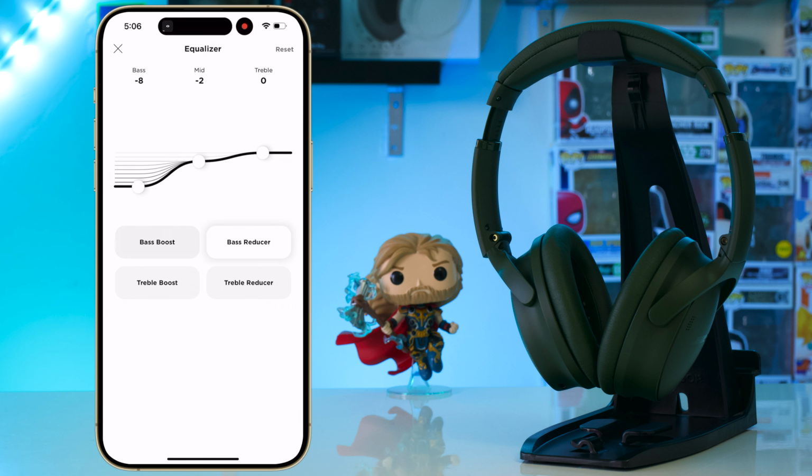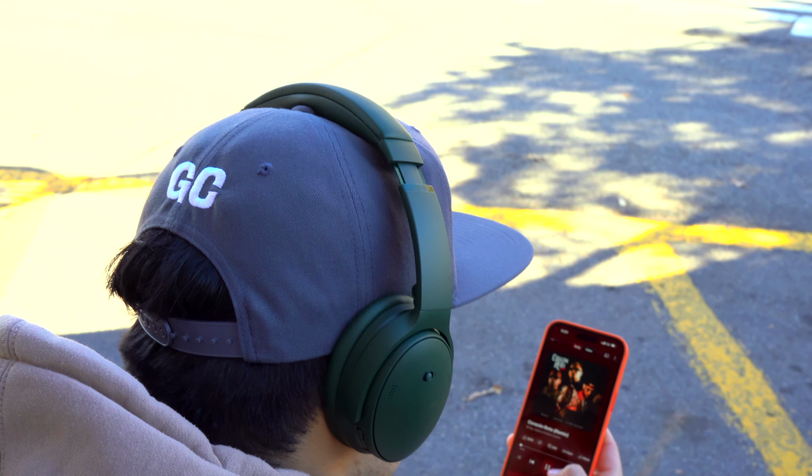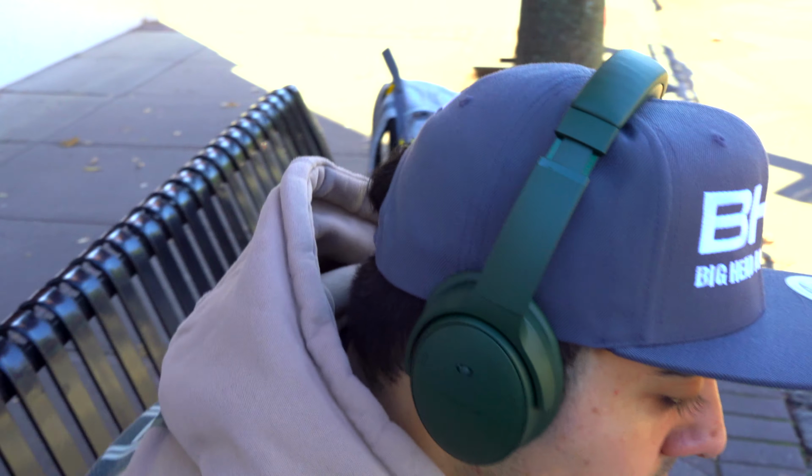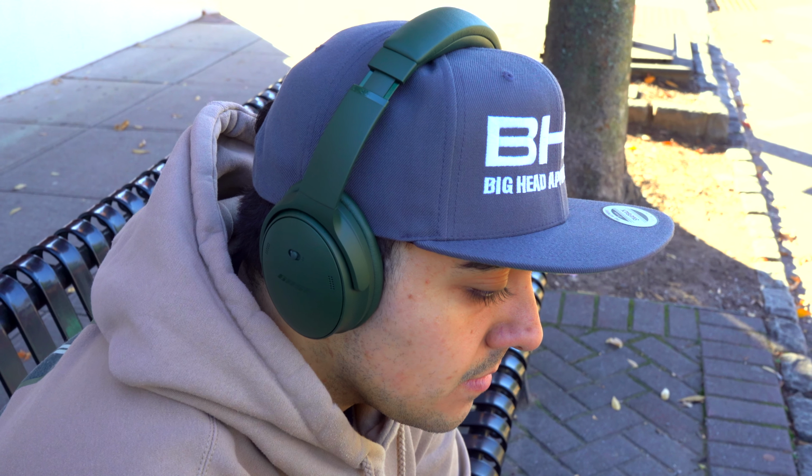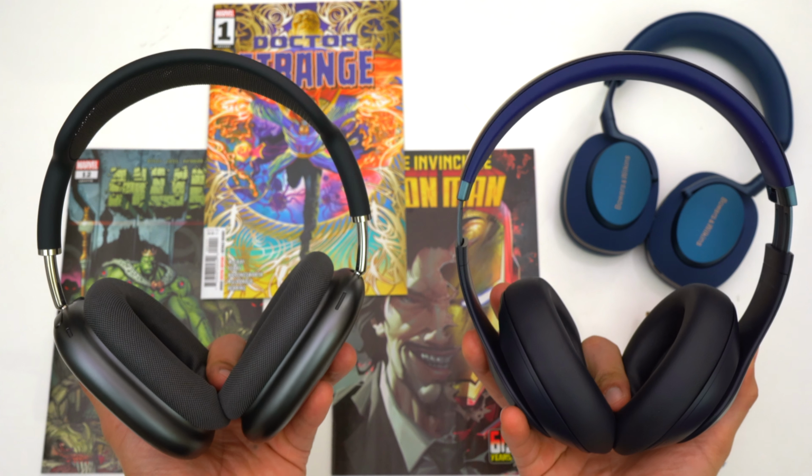Now you can always go in and adjust the EQ on these headphones to your liking, but even if you were to crank the bass all the way up on these headphones, they aren't going to physically rattle your head. So for that reason, some people will say that these headphones sound flat, but they don't sound flat, they're just different. But then there are the Beats Studio Pro and AirPod Max.